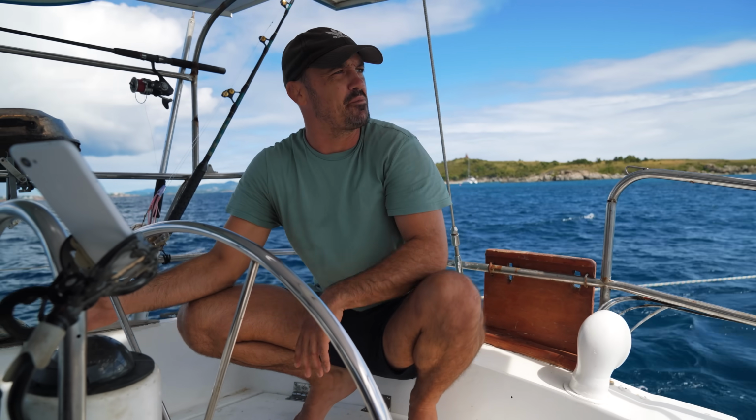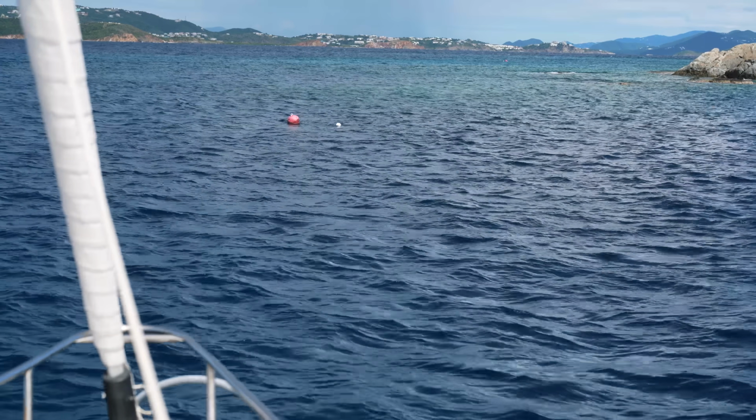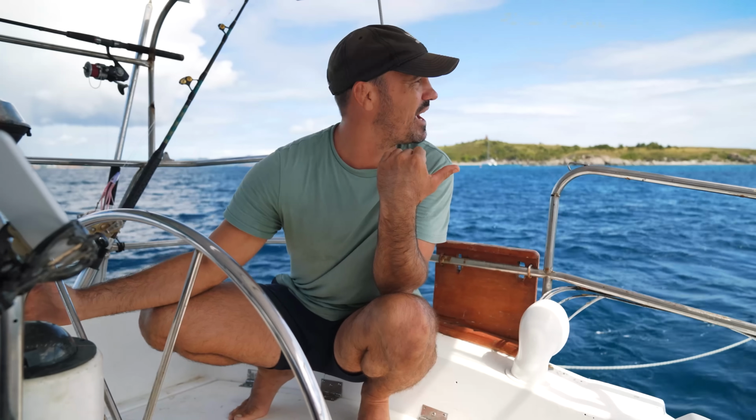So we scoped out our mooring ball and we think we found a good one. It's a little bit further out, but obviously we are under sail. We're not under power. So we're gonna sail up there. I'm gonna do the hillbilly plop. This is how you get a mooring ball like a hillbilly. We're gonna make it happen.